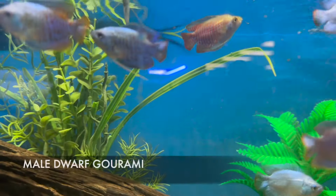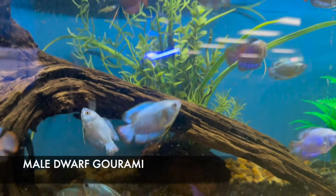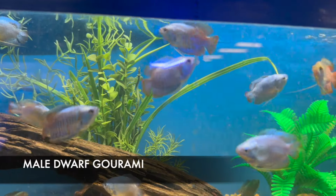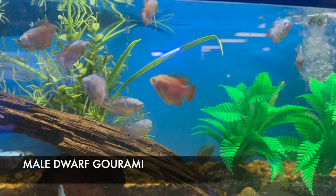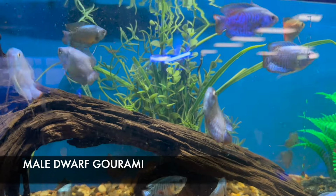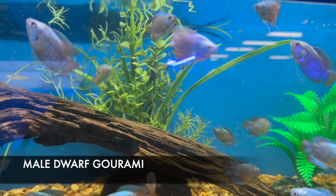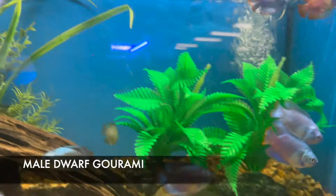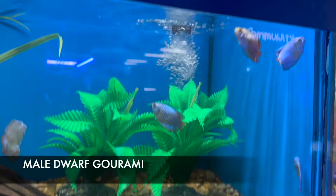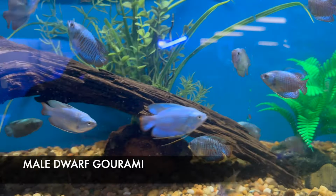We have a great selection of colors in the dwarf gouramis. Now, several of my clients have been coming in wanting female dwarf gouramis, and actually in the trade there are no female dwarf gouramis to be had. Generally in the prehistoric 80s when I started doing this, you could only buy them in male female pairs. The females are very drab and gray, so they're not very popular. So the way that this industry has gone, people want instant gratification and beautiful colors, so they want the males. So all the ones that you see with the bright pretty colors are always going to be males.